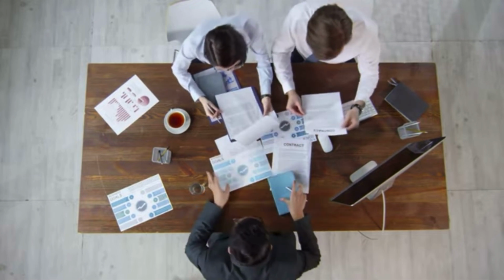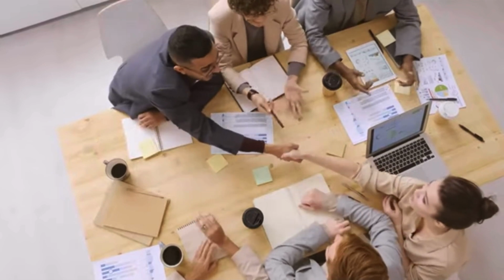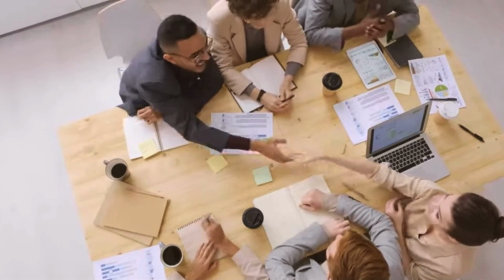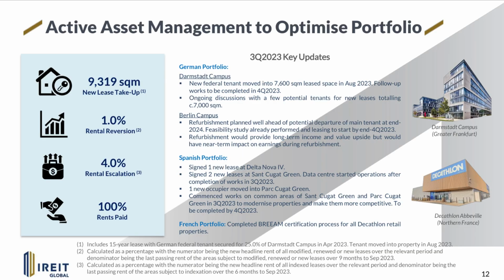European cities are also not spared. But the impact on European office properties is not as severe as the US, with impact on occupancy and average rental rates only endemic. For iREIT Global, which has 80% of its assets in office properties, it even scored a positive 1.0% rental reversion in Q3 2023. So while there is some slowdown, this is not a significant factor.